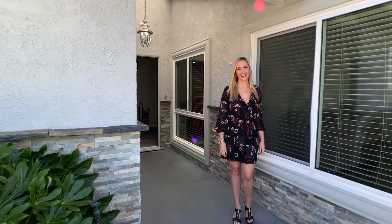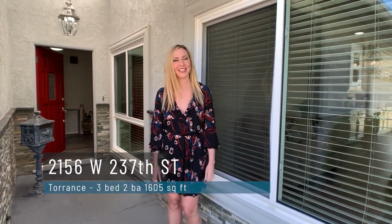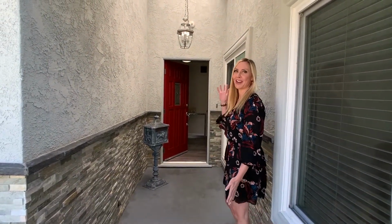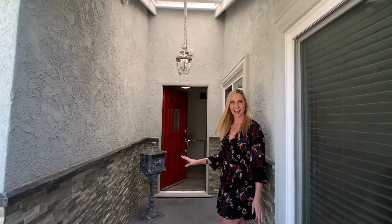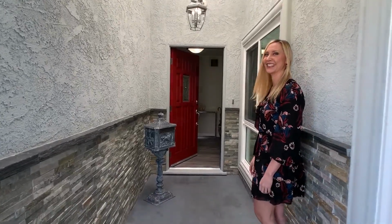Hi, I'm Gabrielle Herendeen, and welcome to my latest listing, 2156 West 237th Street in Torrance. This is a 3-bedroom, 2-bathroom home in over 1,600 square feet. And this entry provides a beautiful skylight, stacked stone accents, and a charming red door. Let's have a look inside.